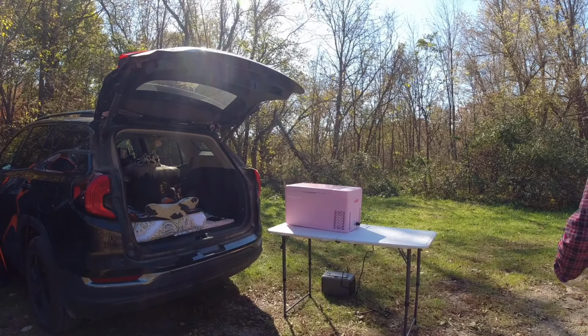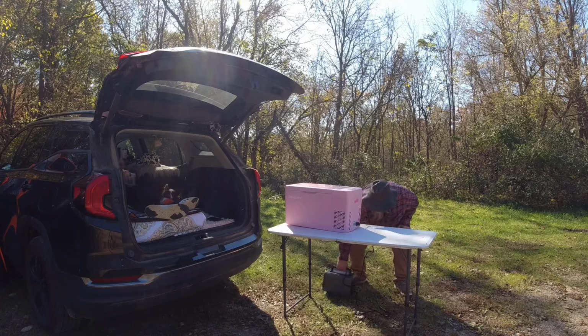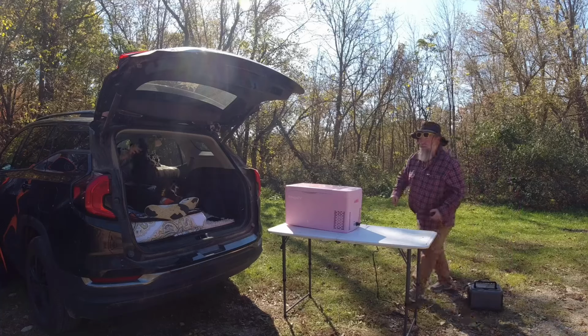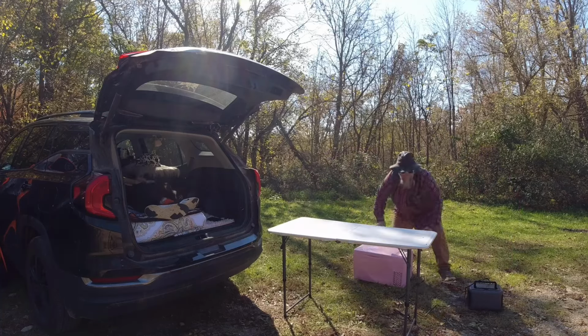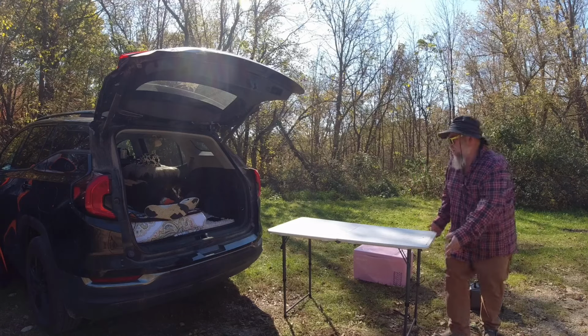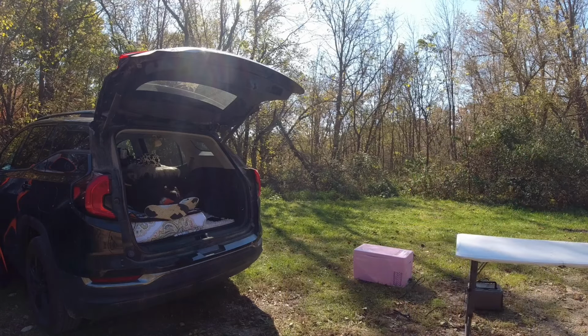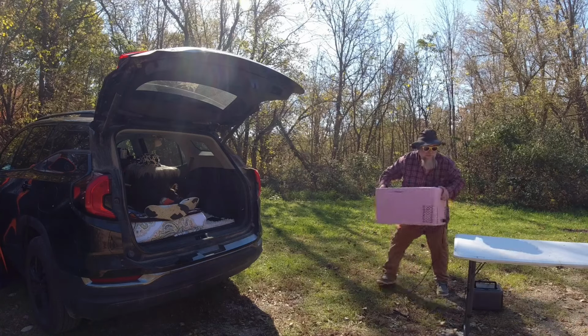I kind of wanted to cook away from the car anyways. That was the whole idea. So I'm going to grab this. We're going to move this. I think I'll be all right just putting two on. I didn't want to cook right up close to the car because we're going to cook with the gas. That way we can close this up when we take off for a little hike down the road.